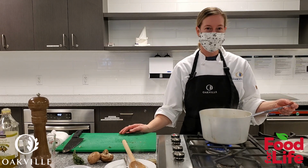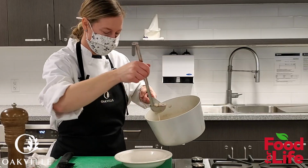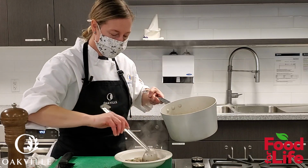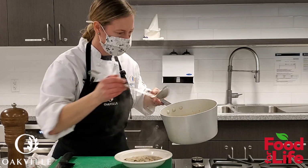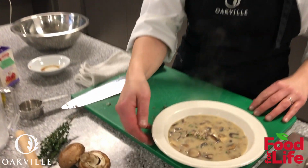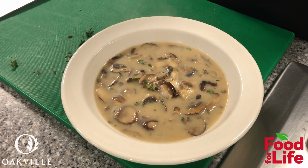This looks perfect. Nice hearty soup. If you wanted to have a garnish with this soup, you could saute some mushrooms and have it right on the top. And it will keep in the fridge for up to 3 days. Enjoy!